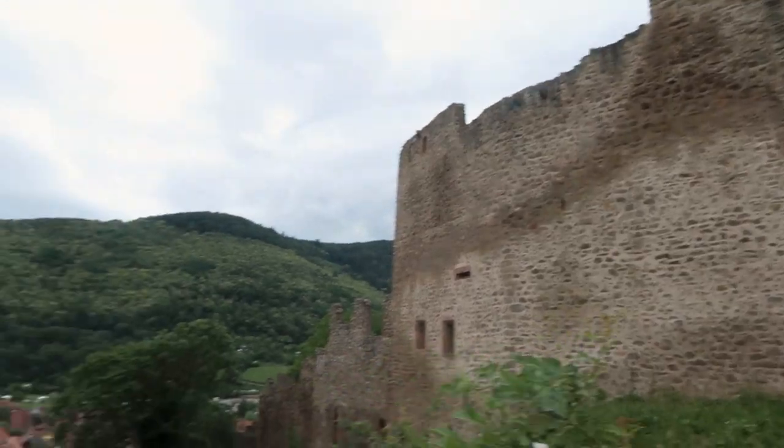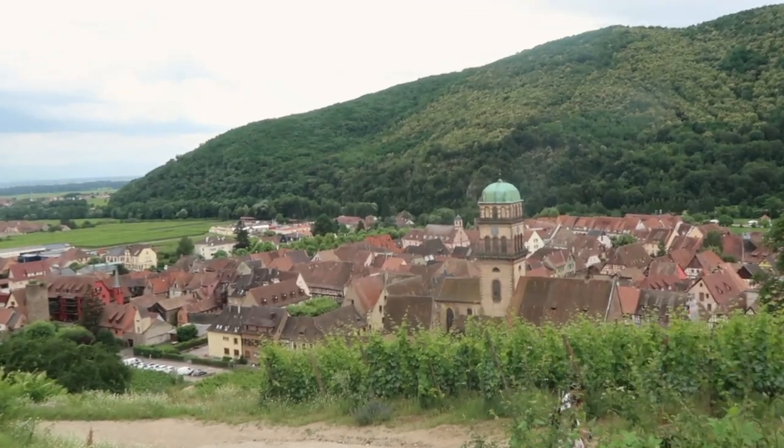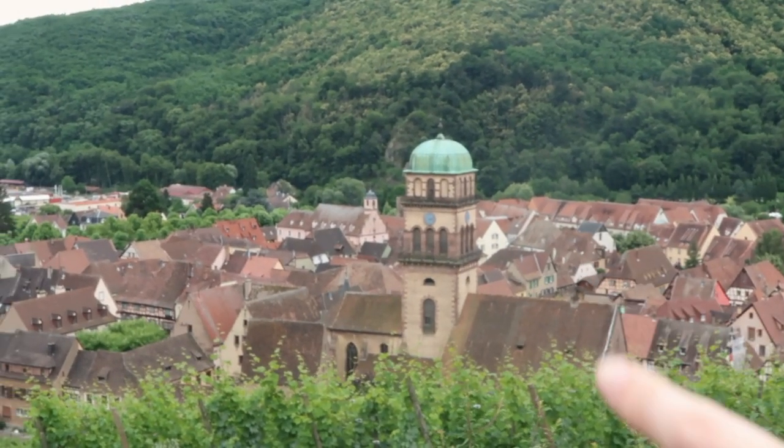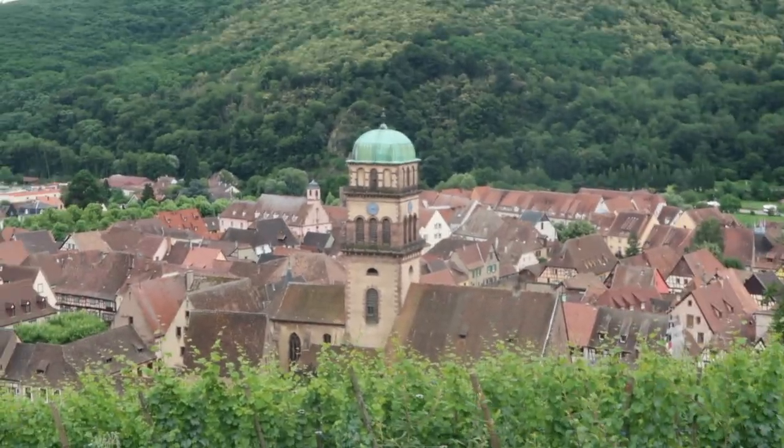Oh, we made it to the top of the chateau. You can see the whole village we were just in, Kaysersberg. It's beautiful. This is the city, I kept getting it wrong. This is the city that won last year most beautiful village en France.